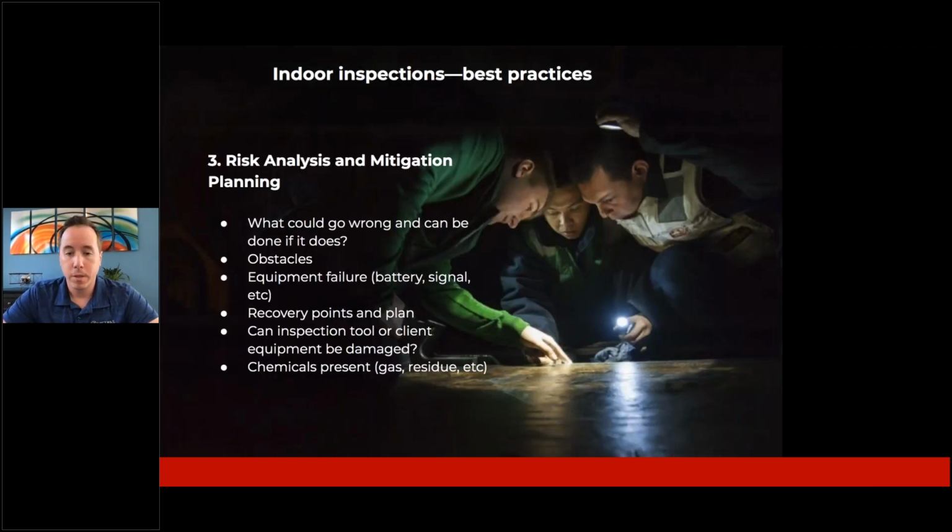So once we've determined the technology that we're going to use, we kind of go into the risk analysis and mitigation planning. So in our example, we are talking about using the Elios 2 here. So you want to start off by asking yourself the question, now that you understand the scope well, you understand exactly what the area to be inspected looks like and the challenges that are in there. So now ask, what could go wrong, and what are my options if it does go wrong?